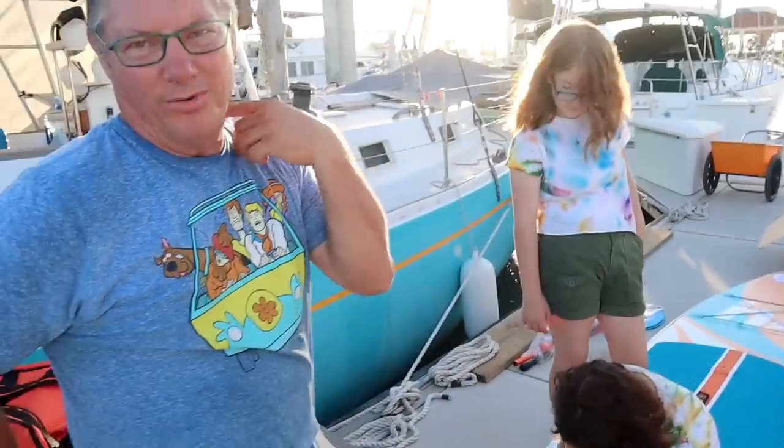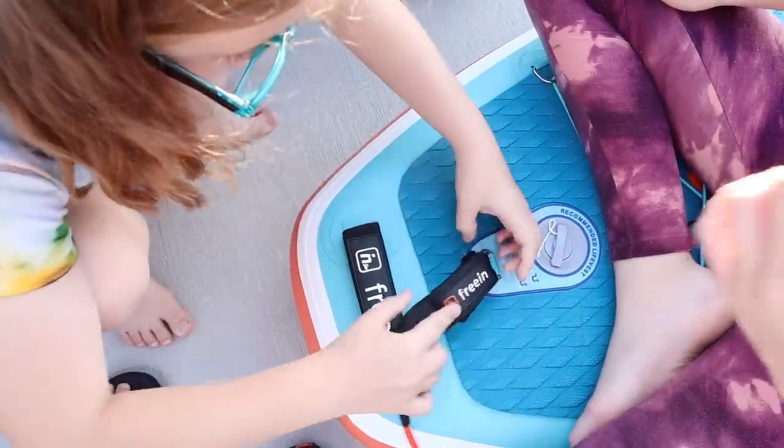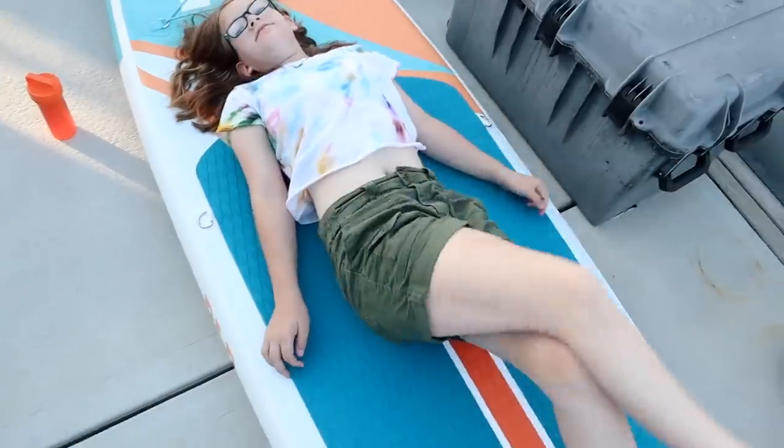Who do I get to throw in the water first? Abigail. Yeah. Spoon to screw in. That is for a GoPro. I could sleep on it.